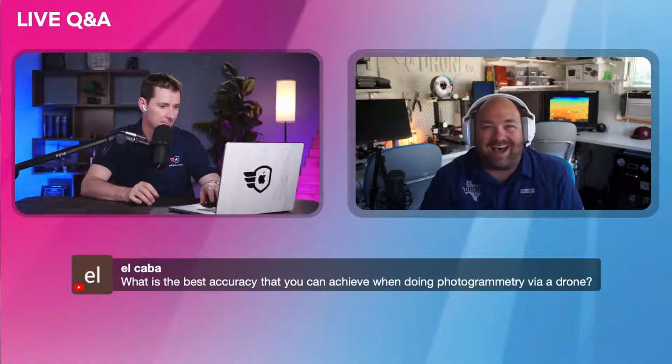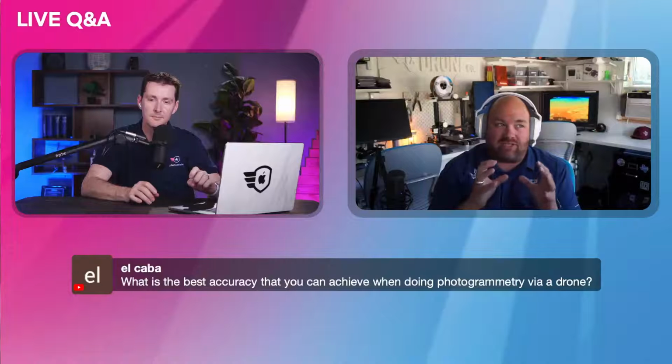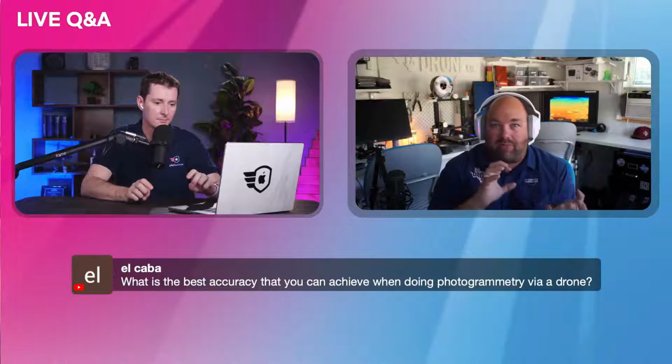Somebody's asking, what is the best accuracy that you can achieve when you are doing photogrammetry using a drone? We've been within about 1.4 millimeters. Wow. But yeah, that's because we were doing extreme high resolution of a solid object, and we were being very meticulous and very close, and we're using advanced software. So we don't need that kind of accuracy on everything. You can get pretty accurate. You're going to be spending a lot of time and a lot of effort to get that accurate. And if your project doesn't need it, you're just wasting your time at that point. So understand the accuracies of your projects first.